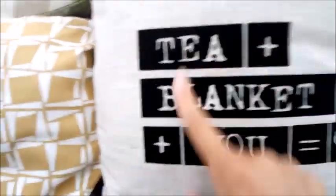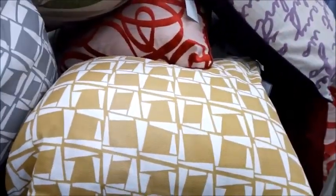Tea and blanket plus shoe equals heart. Well, I don't drink tea. I'm single. So the only thing I can have out of that at the minute would be a blanket, and I'd probably be struggling unless it's my duvet. I don't really tend to have blankets, although my son does tend to steal them. So I might have a blanket when he's not around.